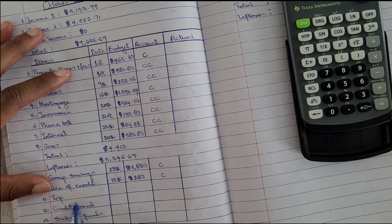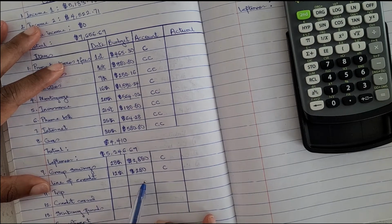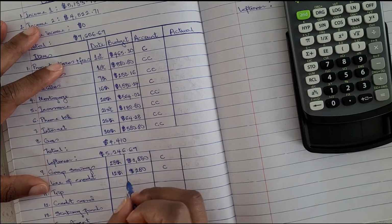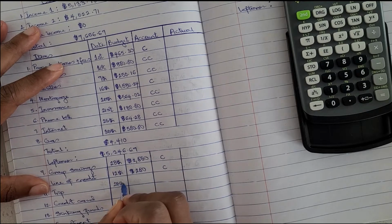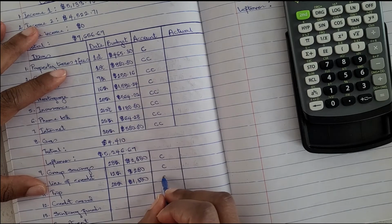I'm going on a trip this month. I've been planning this trip for some time now, so I have to make arrangements for this. So I'm leaving on the 20th, so I'm going to take my trip allowance, so to speak, on the 20th. So that would be $1,000, and this is also from my check-ins.